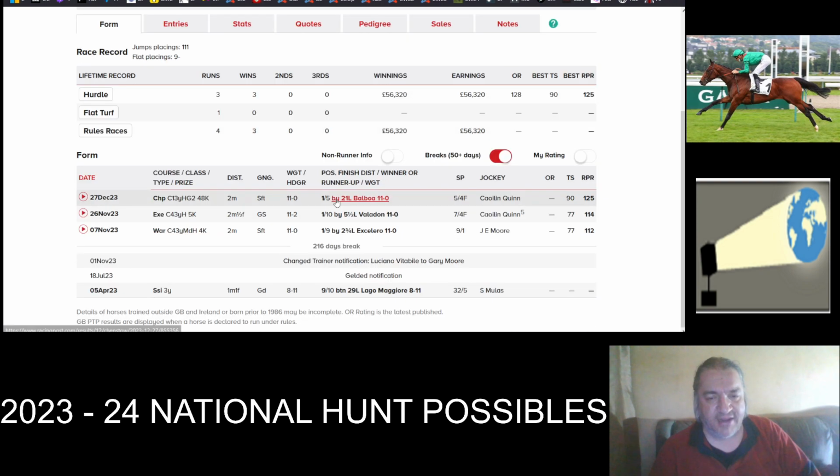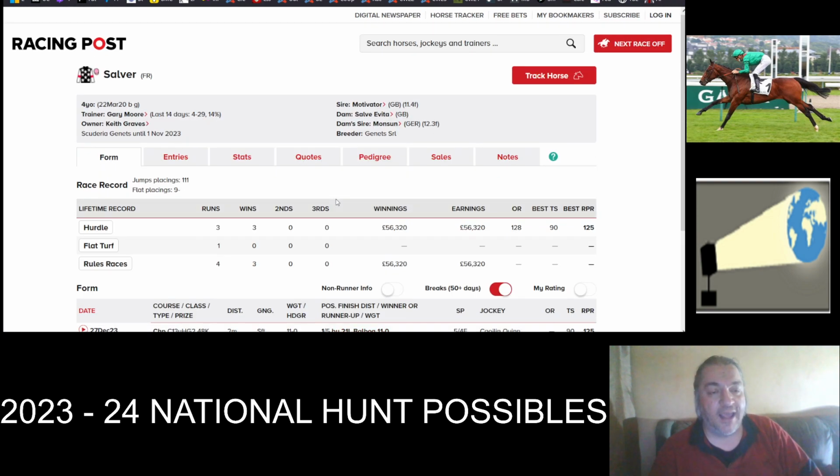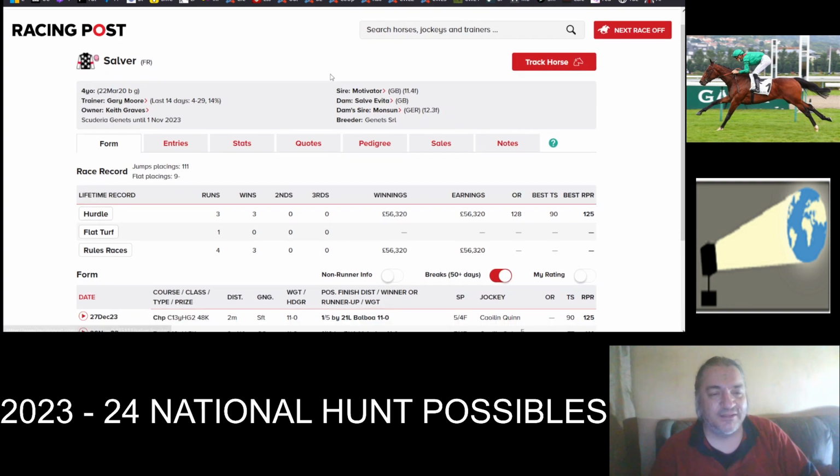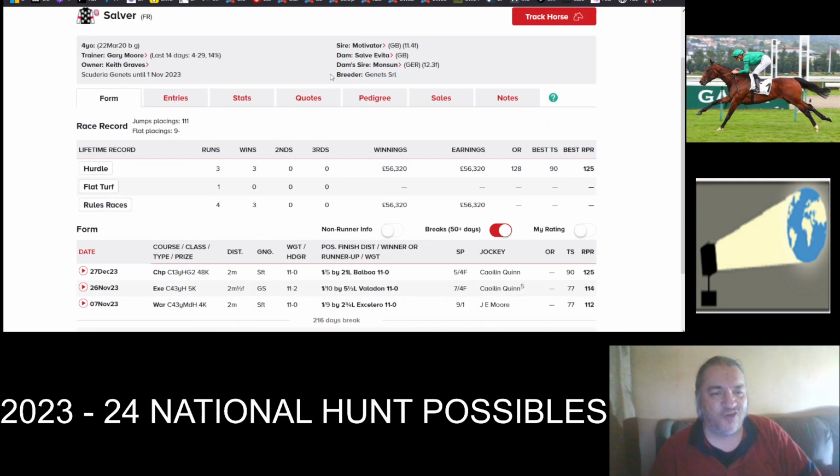Salver, already a Grade 2 winner. And it'll be interesting to see how his career progresses. I can't believe that he's not run on the flat. Oh, yeah, he has, there in France. I don't know if he's raced any more times on the flat than that. But you would think, looking at some of them, he'd be at least an 80 rated flat horse as well, you would think. But for now, I think it's time to end this video here. Thank you very much for watching it. Absolutely frightening, the UK horse here.